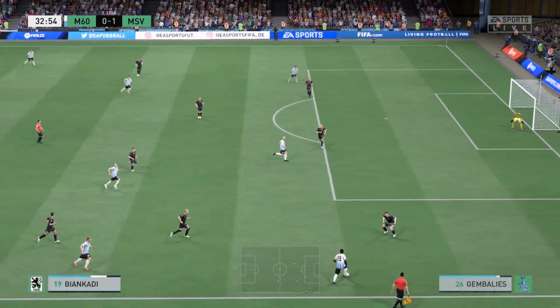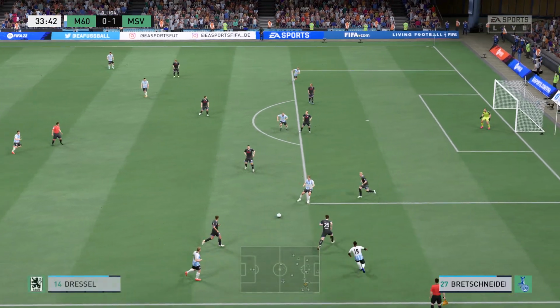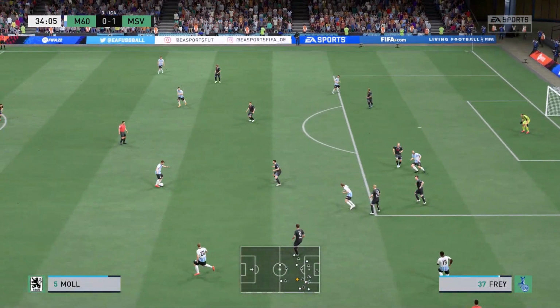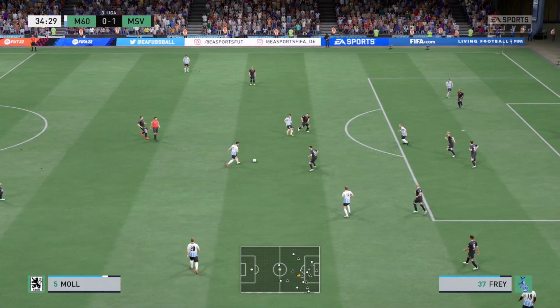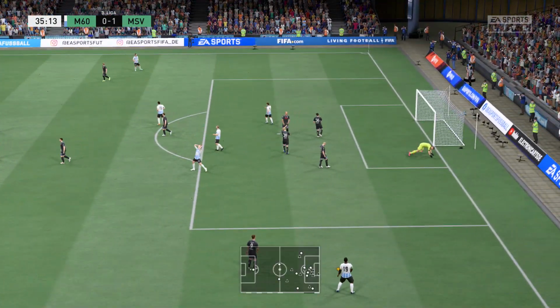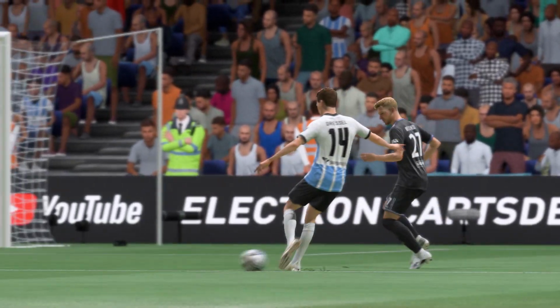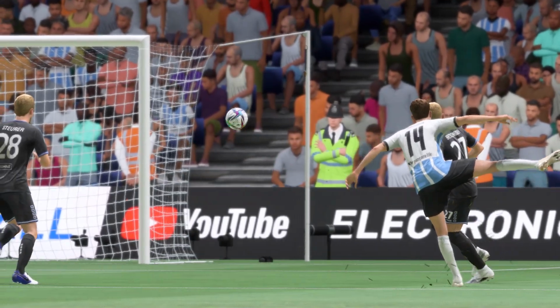Well, they continue their push for the equaliser, but definitely not forcing it. This looks interesting. Gives it a go! And that wasn't a million miles away, almost the equaliser. Well, it's not a bad effort, is it? But they've got to find a way back into this one.